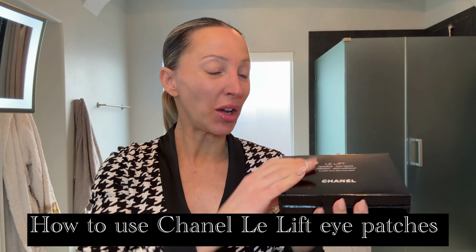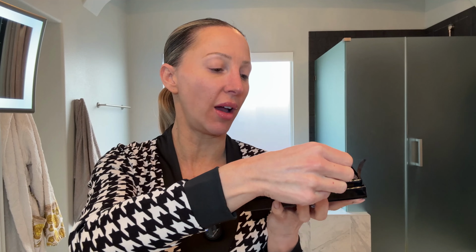Okay, let's give these beauties a go. I'm actually really excited to open these and use them for the first time. They come individually sealed in these packets for hygiene, which is nice and to stop them drying out. And then I really like that the serum is separate to the masks.